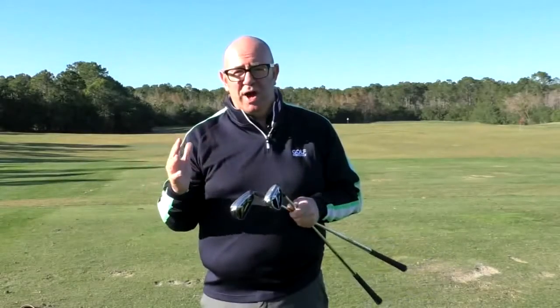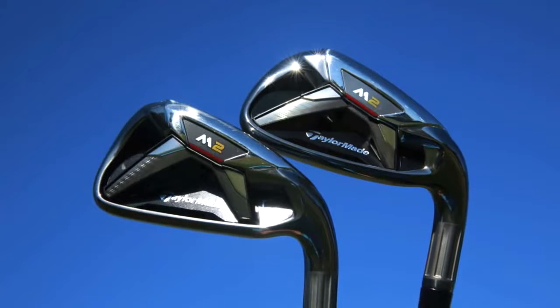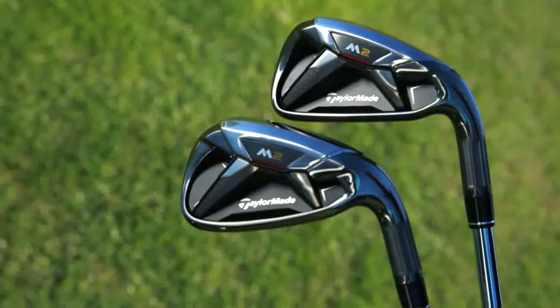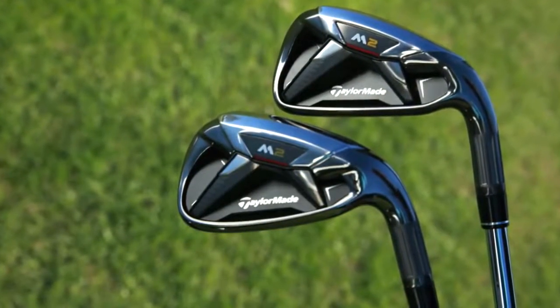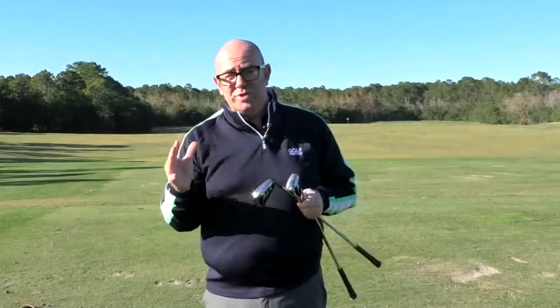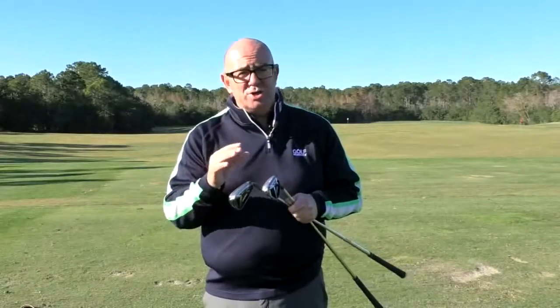TaylorMade always create a lot of hype whenever they release product, and the M2 irons will be no different, I'm sure. They certainly look like they've got a lot of technology packed into them, and TaylorMade's R&D guys have been very busy trying to deliver that combination that all game improvers want, which is more distance but extra levels of forgiveness. And I think they've done a really good job there.